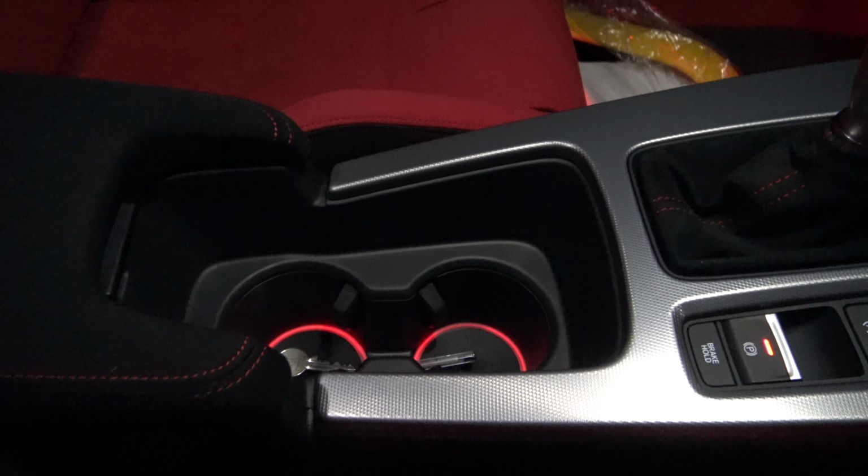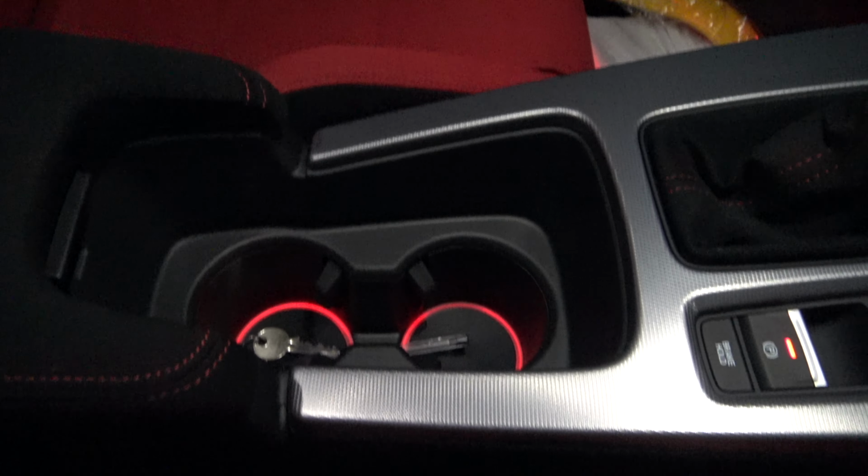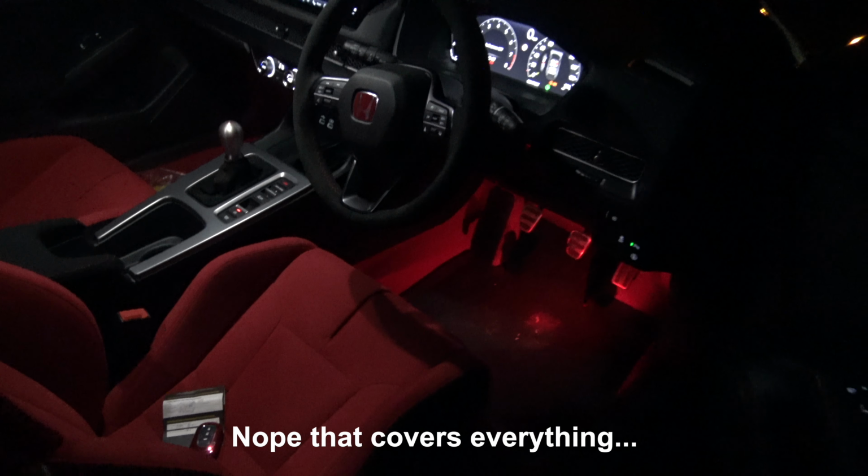The seats had to come out for that, and it does add a lot more illumination at night. There we go. You can see cup holders light up. That's also part of the Illumination Pack, and you get a light on there in the storage unit. And I feel like I'm kind of forgetting something. Am I forgetting something?